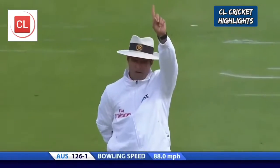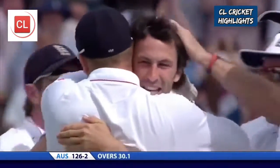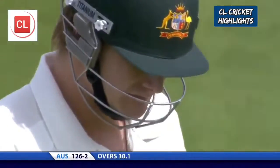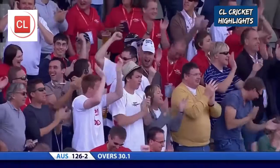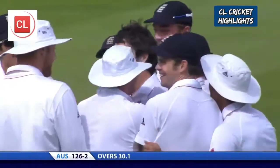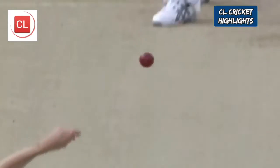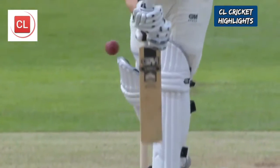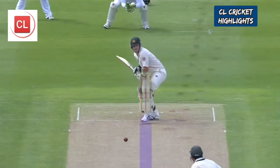That's out, surely it is out. What a start for Graham Onions. Given the first over by Andrew Strauss, he skipped one through Watson's defences. England have struck with the first ball. Good work, Strauss, good work, Onions. Line bowler and gets the perfect line. Nips back in. The only thing that could have saved Watson was height.